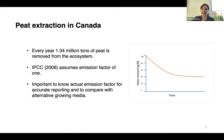So in this scenario, it becomes really important to know what the emissions are when peat is used for horticultural purposes. And that's where this work comes into place.